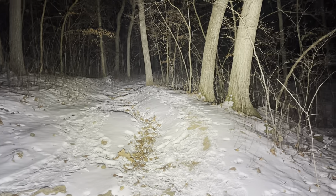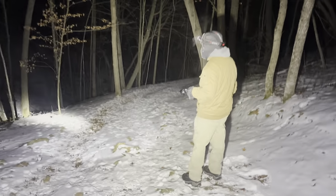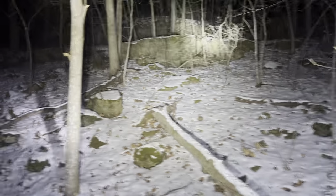Look at this hill, guys. It's still going down. We've been walking for a little bit down. Don't want to slip. This is a crazy area though. Look at this. Yeah, this is sweet. Look at those rocks. Yeah, this is cool.